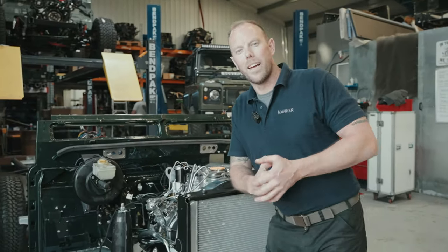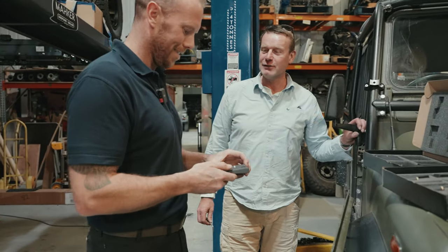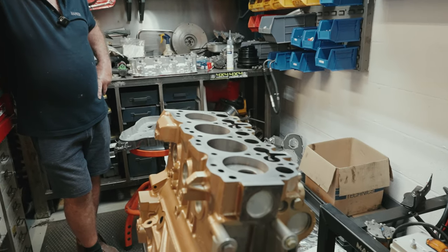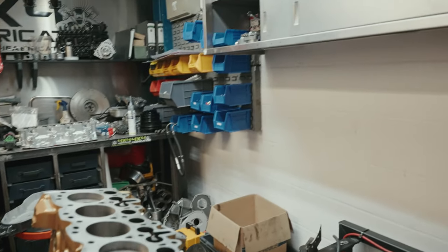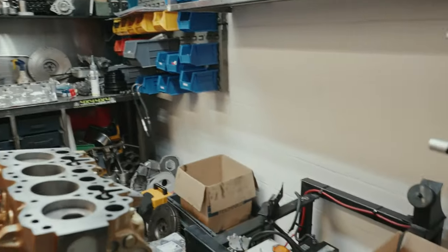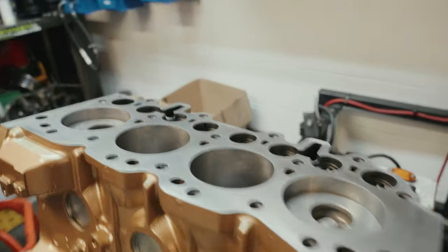Hi guys, and I'm Dave again. They are very nice, very sexy engines. I'm happy, this is the little engine shed there. Nobody's allowed through the door normally. Exclusive access. Oh yes. Awesome.